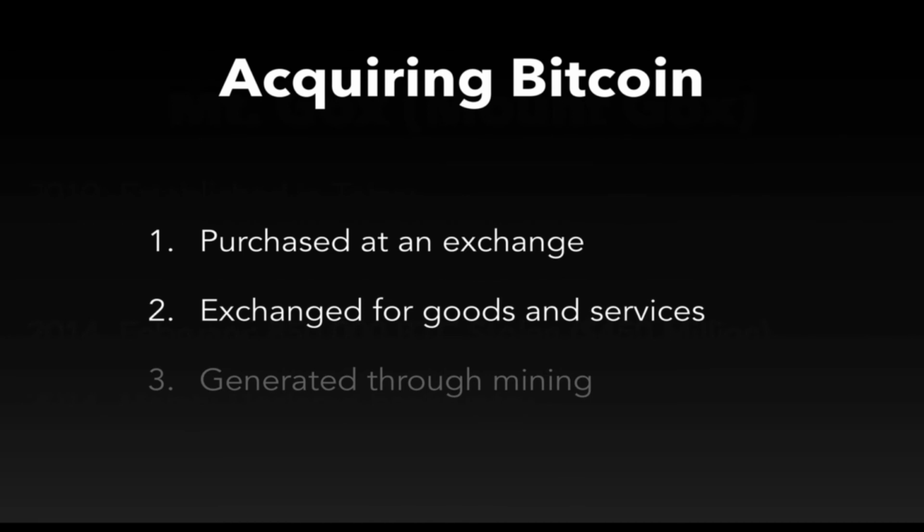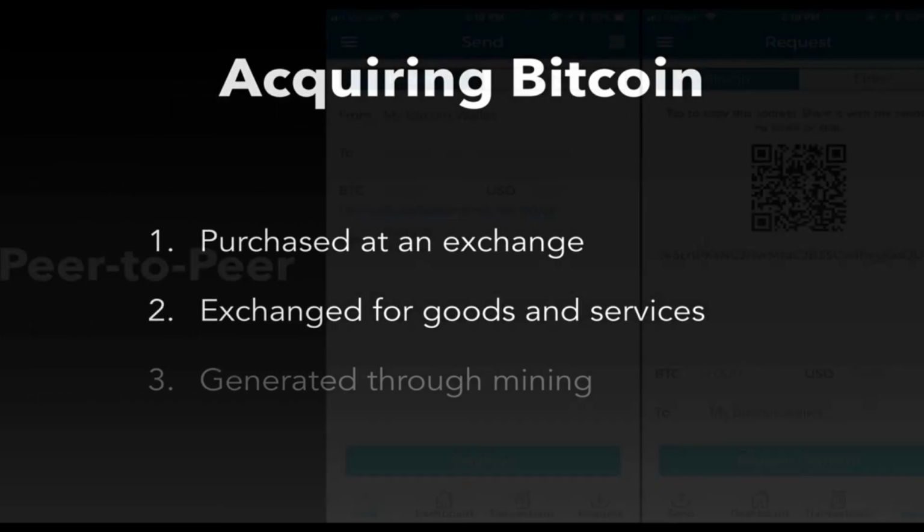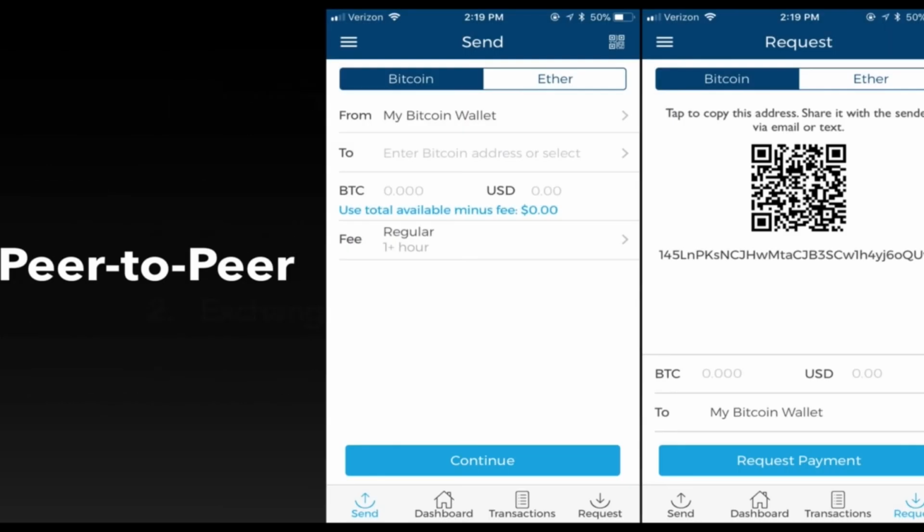So the next option of acquiring Bitcoin is to exchange it for something, person to person, peer to peer. I sell coffee. I am a barista. Kevin comes in, he decides he wants to pay for it with Bitcoin. He can send it to me, not through an exchange, but through an app on his phone or on a computer, pretty much any electronic device that can connect to the internet. There's a way that adheres to the Bitcoin protocol.